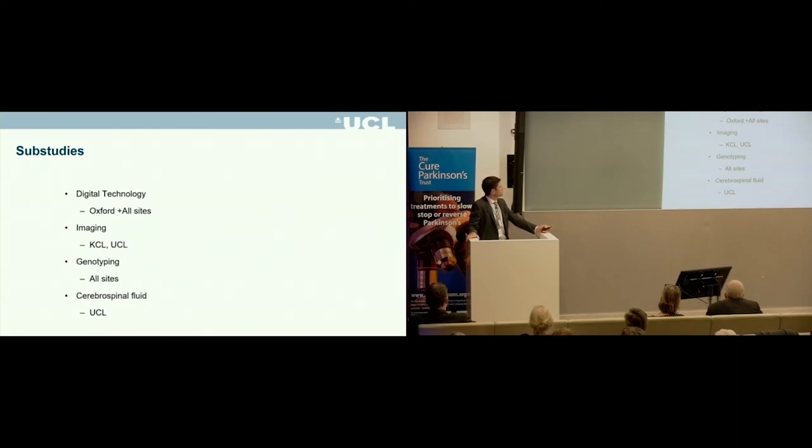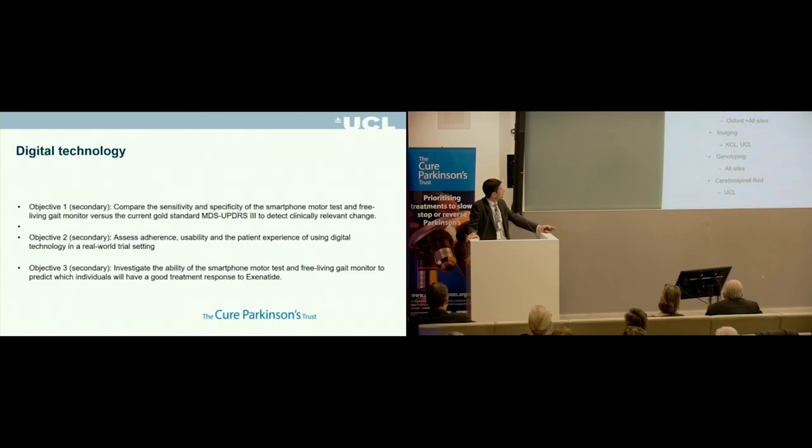We're going to do a few sub-studies. The first is digital technology, and the second is imaging. So I'm going to talk about both of these. Both of these have been funded by the Cure Parkinson's Trust.